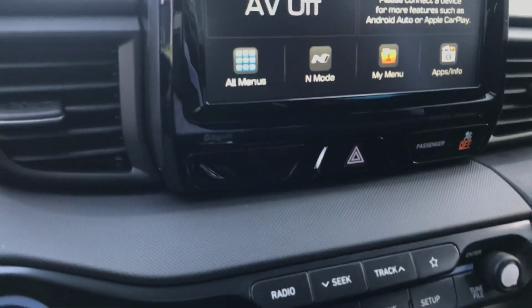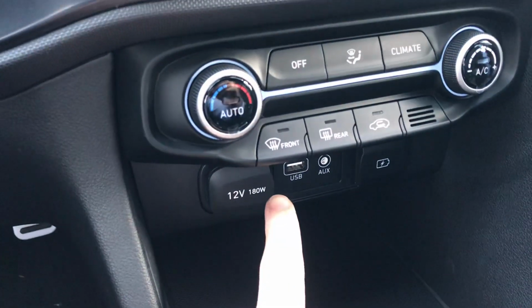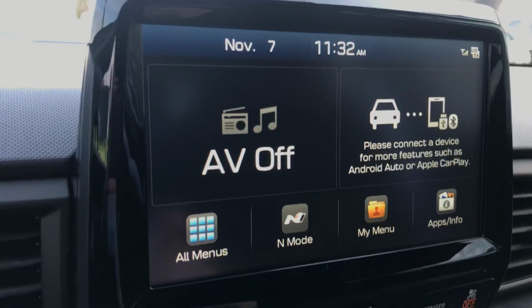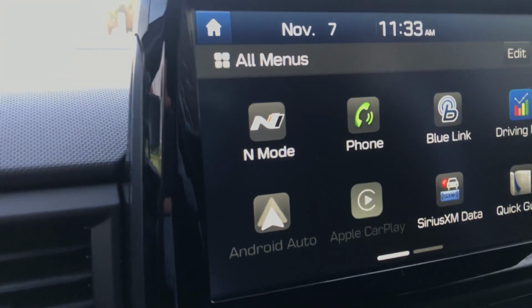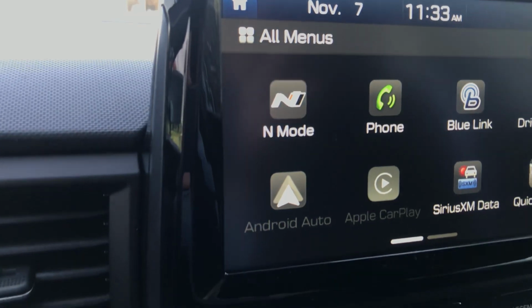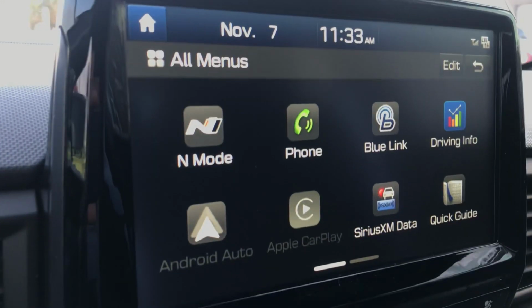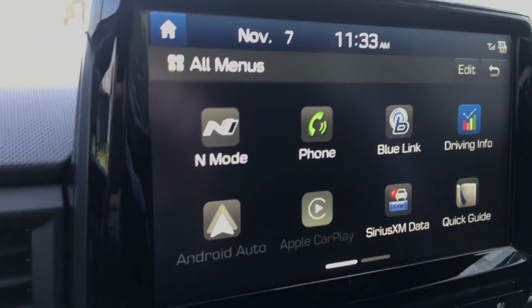I'm just going to turn off the AC for now so we can hear me pretty well. It's got the USB port with aux port. There is a second USB here. It's strictly just to charge a device, and that one you can use for Android Auto or Apple CarPlay. So how does that work? Well, it's pretty simple. You press on All Menus here, and then you can choose either Android Auto or Apple CarPlay. You just connect your phone, and if you have, for example, an iPhone, it will pair basically all the features of your phone. It will go directly on the screen of the vehicle, such as iTunes, Google Maps, things like that. So you don't even need a navigation system in this vehicle.